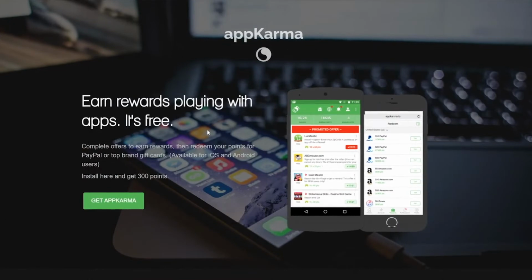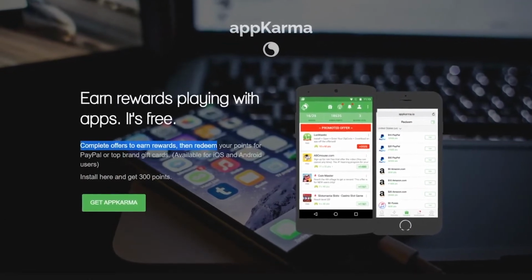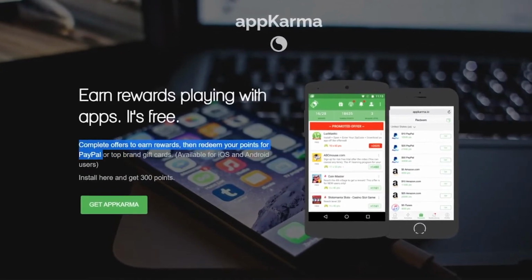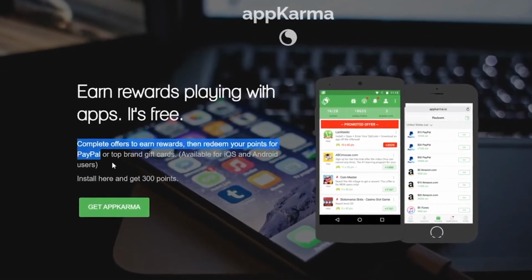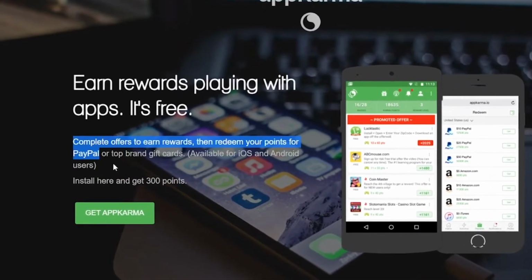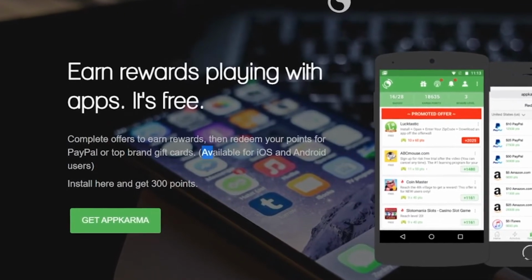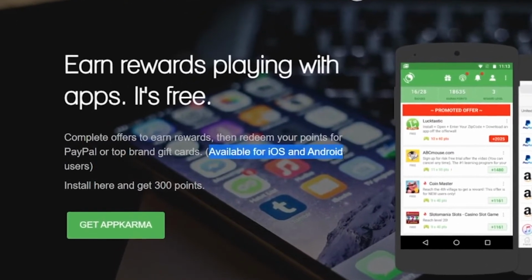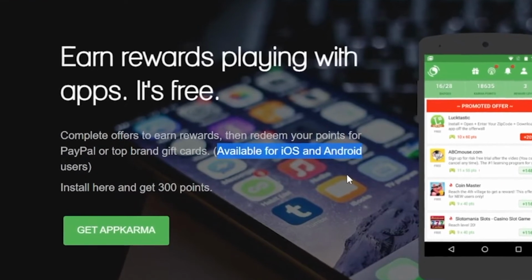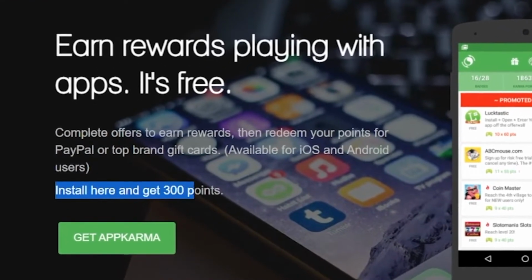And as you can see here, when you complete offers, you earn rewards and then you can convert your points into real cash, and then request a payout via PayPal. If you're not into cryptocurrency, then you should definitely try using this app. The best part, this app is available for both Android and iOS, as you can see right here. And look at this, you get 300 points just for signing up.